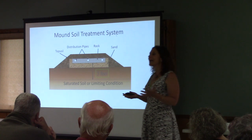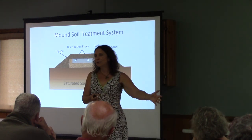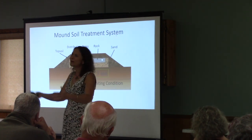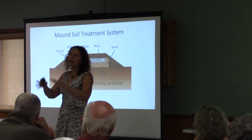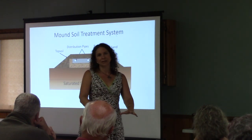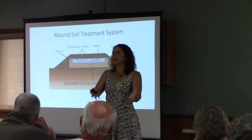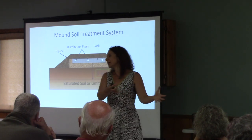And why do we use sand? Because I can pick up sand from one spot and move it to another without it changing, right? Think, and again, we're getting into soil terminology, if you pick up a loam or a clay and start moving it around, it doesn't go back in a nice pile the way you found it. So we use sand because we know it's structureless, right? I can pick up the sand and move it here, and it'll operate just how it worked over there.